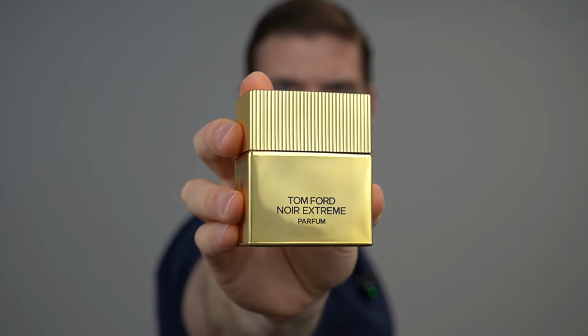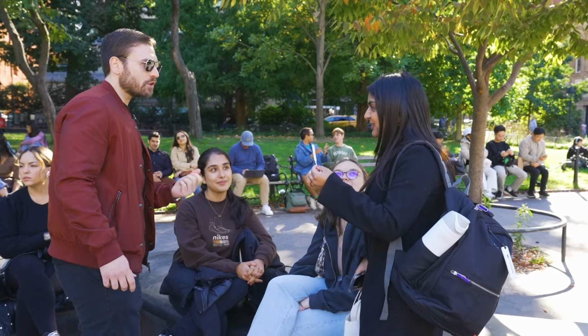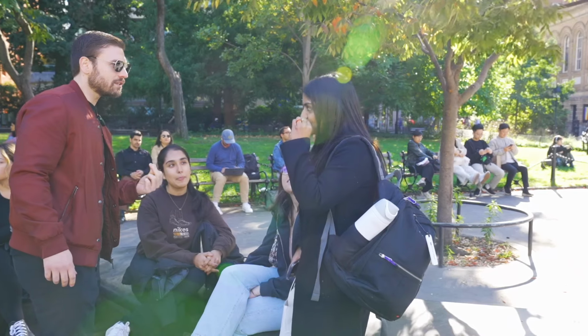So today we're doing a review of Tom Ford's Noir Extreme Parfum. We're going to cover many things in this review, including the scent profile, performance, versatility, and of course, we're going to take it to the streets to see what women think of this fragrance.